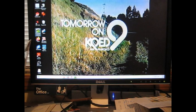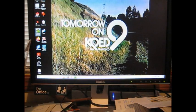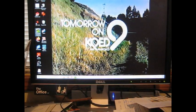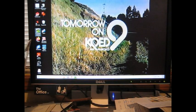A lot of these I will have duplicates of, so hopefully most of these are not duplicates. I already have that one right there. I'm not sure I have this one, but this pertains to one of them. So that's like a third of a page. I don't believe I have this one here. You never know. Here's another Sarah, Summer of the Swans, which I'm trying to find. I have to go through my collection and see if I have that.